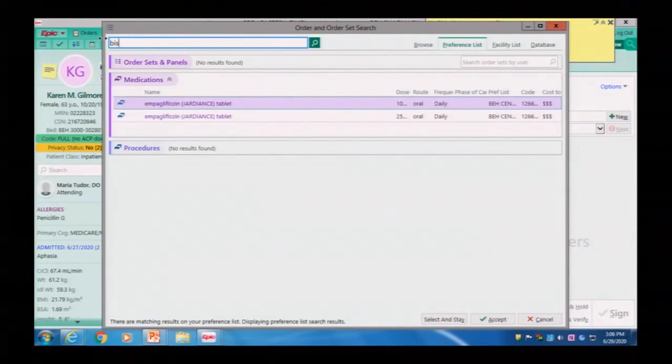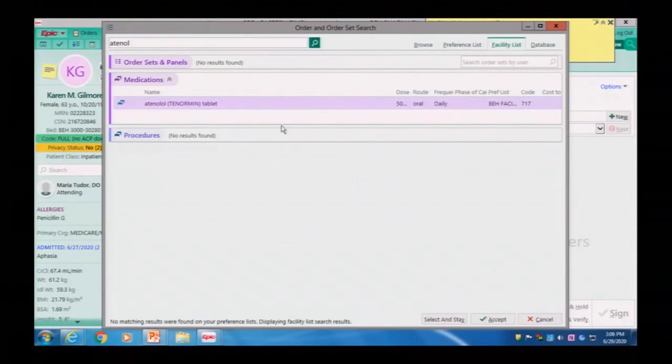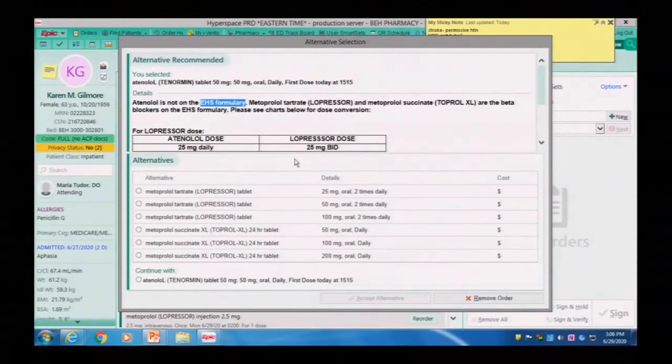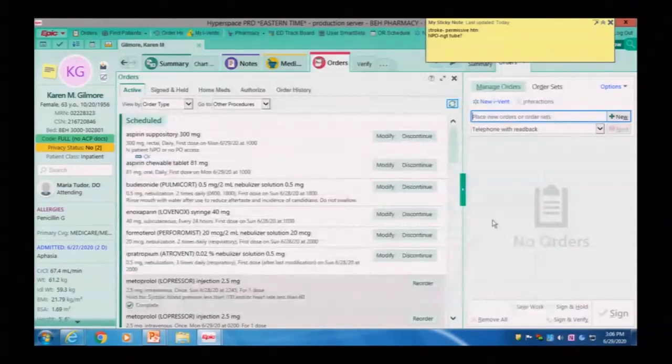Let's say your patient comes in on atenolol and you want to restart it. So you look at it, it's on the facility list, sweet. What the heck? It's going to tell you, hey, we don't have this on formulary. You need to choose an alternative. And most of the time, it'll give you a nice conversion. So that's a helpful tool.